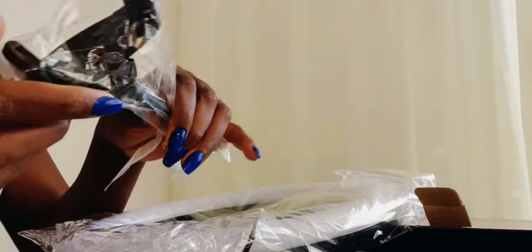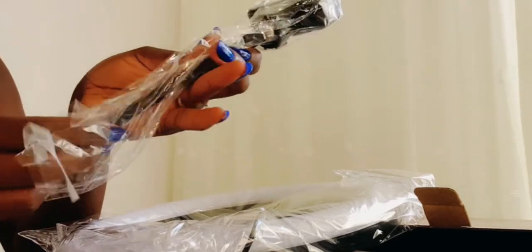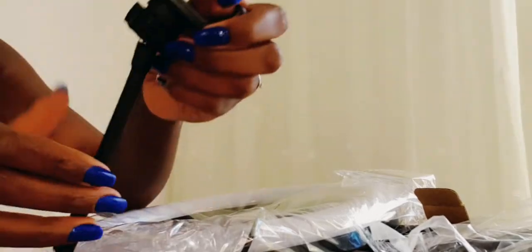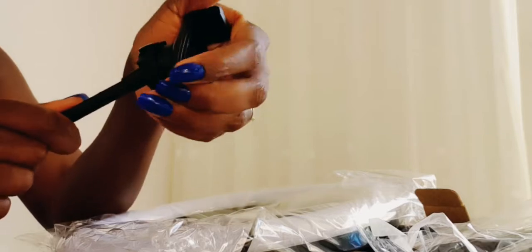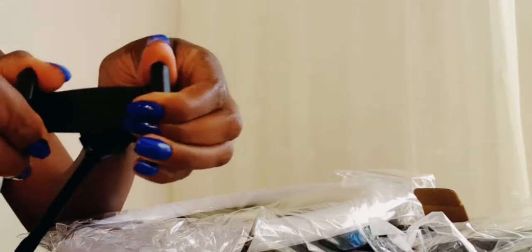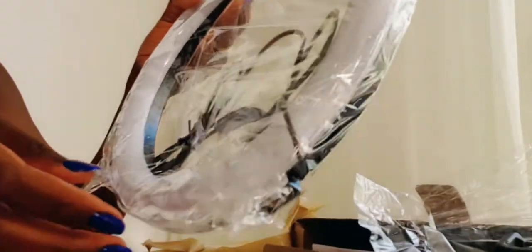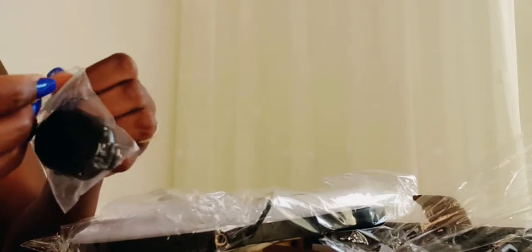And then we have this one for holding the camera itself, your phone or your camera. And this is how it looks. You can move it how you want it, and then it stretches, so that's a plus. And then here is the remote. They also have a remote, so let's open this remote and see.